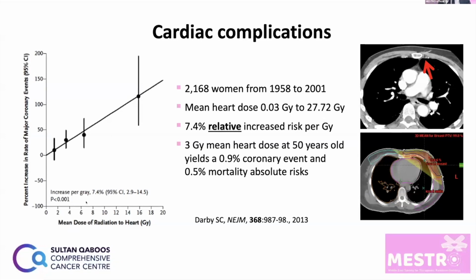What does that mean? That means that if you have a 3 gray mean heart dose at 50 years old, you will create an additional 0.9% coronary event and 0.5% of mortality absolute risk. Doesn't seem a lot, doesn't seem dramatic. But the thing is, this is really worse if you have pre-existing cardiac condition. So if you're a smoker, if you have diabetes, if you have high BMI, that's very bad.